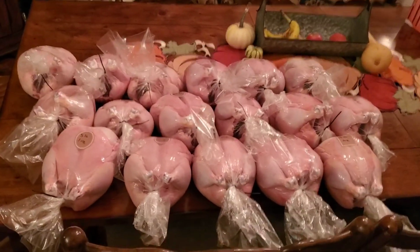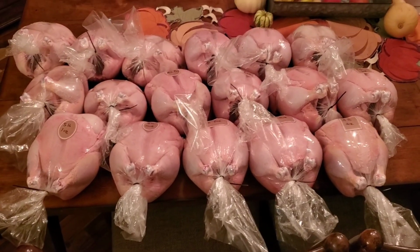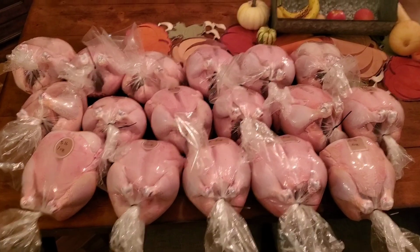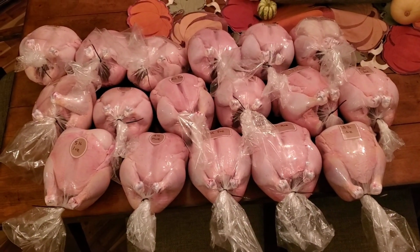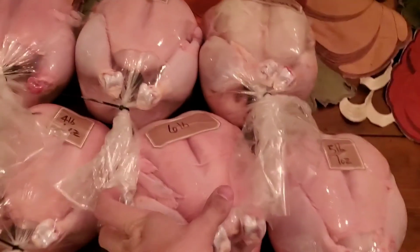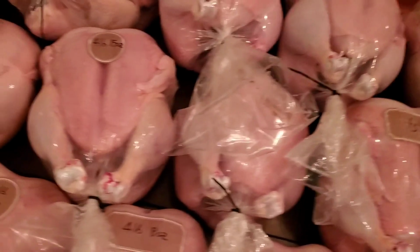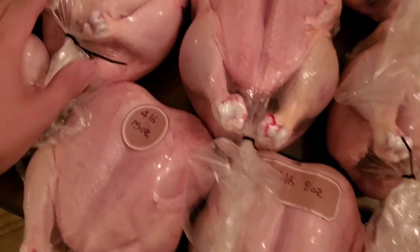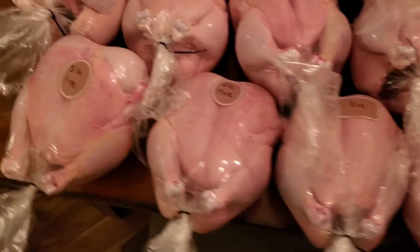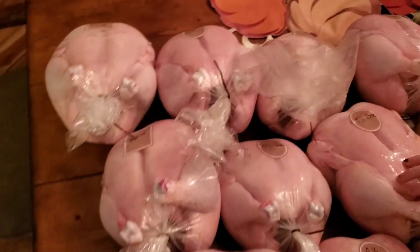All right, so here's all 17 of our birds that we did today. So that's 8 weeks and a little bit of labor. And that was our harvest. Looks like 6 pounds was our biggest bird. The smallest, I think, was 4 pounds, 3 ounces. Looks like, yeah, 4 pounds, 3 ounces was the smallest bird.